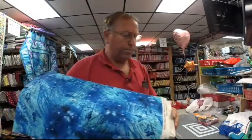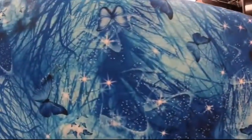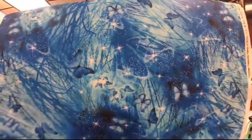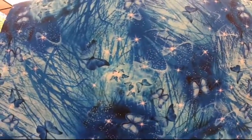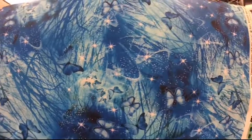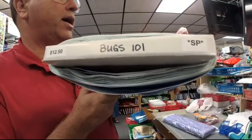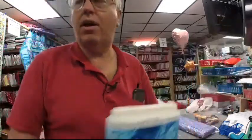Okay, I got butterflies happening here. Timeless Treasures once again. Butterflies flying through the night. Look at that. Got a lot of blue happening, light blue, dark blue. If your monitor's reading white, there's very little white in this. It's all blues and then you got those trees in the background. It's in the bug section because they got wings. Bugs number 101. They're butterflies anyway. They are bugs. $12.50 a yard.